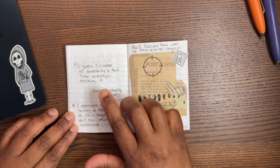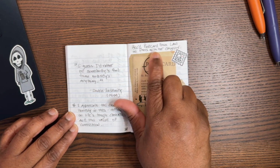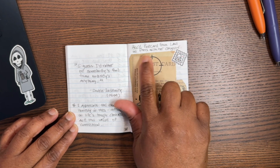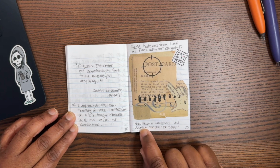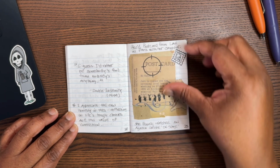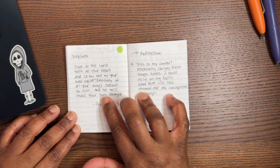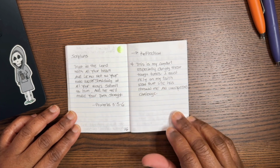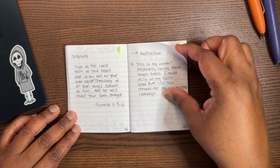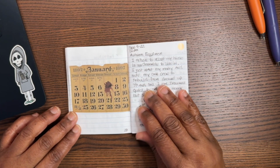Let's see what else. She has more quotes from a movie. And this is a postcard received from Lena in Paris with her daughter. She finally watched an Agatha Christie on stage. Oh, okay. And Maxine is a very prayerful woman. She has her favorite scripture and a reflection on a scripture here. And this is another journal entry.